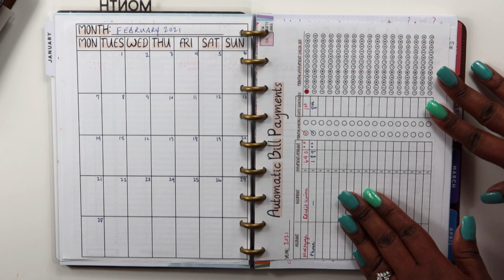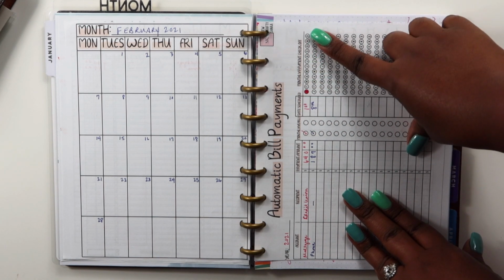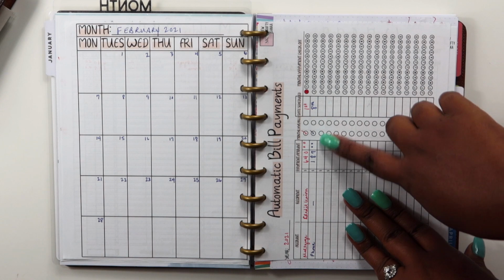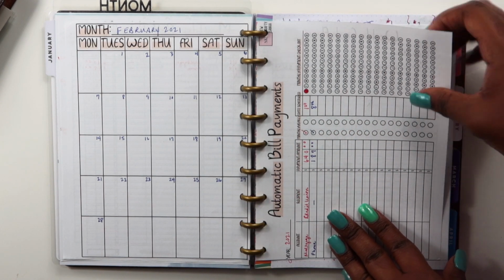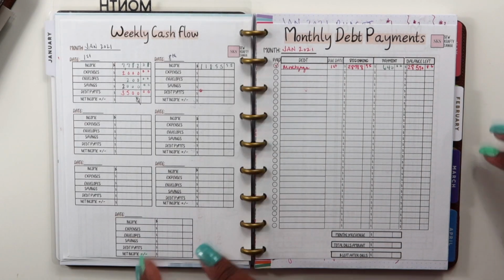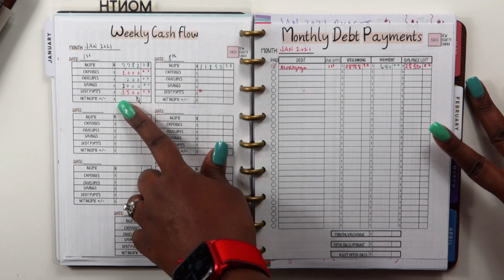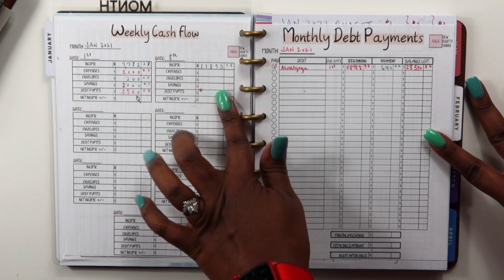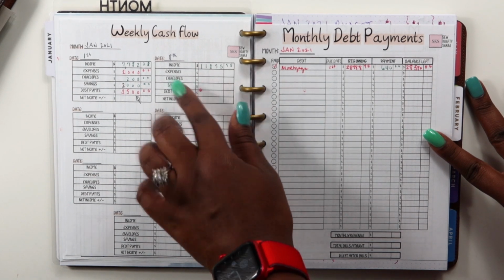Then I have my automatic bill payment layout so I can check off all of our bills as they clear. I am still waiting for our phone bill to clear. We did at least get the phone bill. I paid it, but it still has not come out of our account. Then I have our weekly cash flow so I can see all of our income at a glance. And so actually I'll pull that down because I didn't finish filling that in.